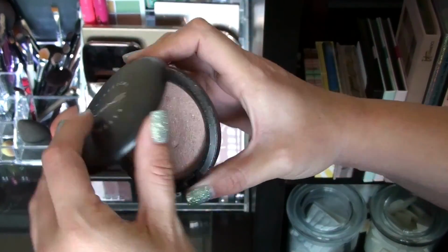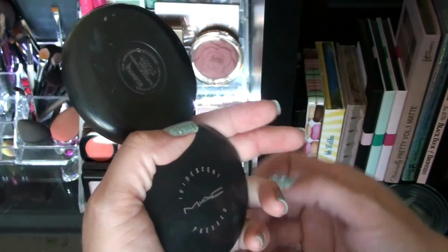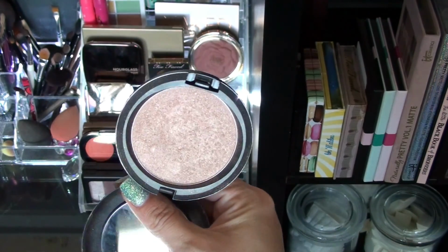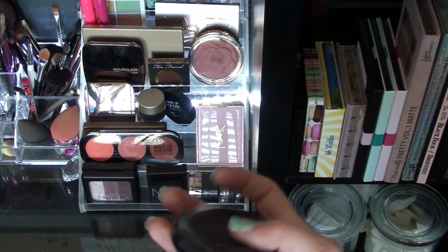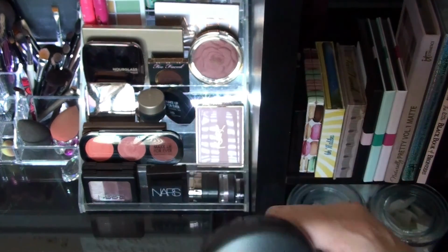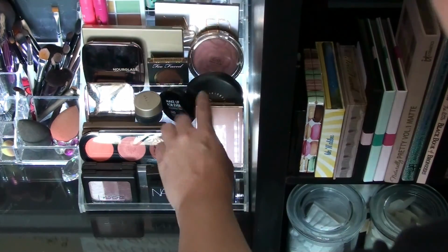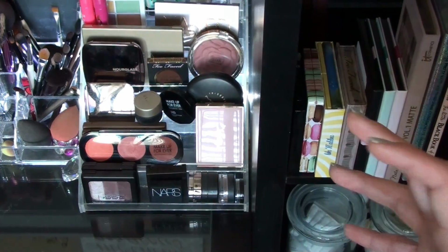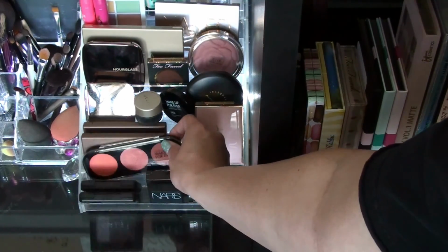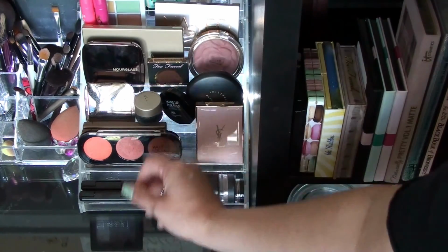This is the Iridescent Pressed Powder by MAC. And guys, it is in the color Delightful. I got this maybe, I don't know, 10, 15 years ago. Not even kidding. It is so old, but now I just keep it. I don't even think you can get it. I'm not sure. I have the YSL Perfecting Blur, one of my recent purchases for Makeup Forever. And then I also have the Naked Basics palettes here, 1 and 2 behind that.